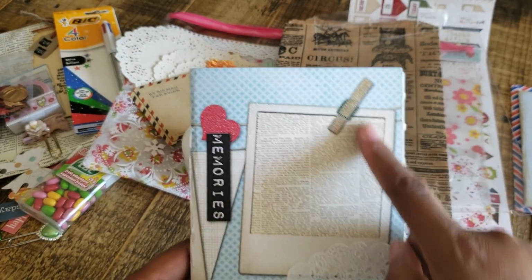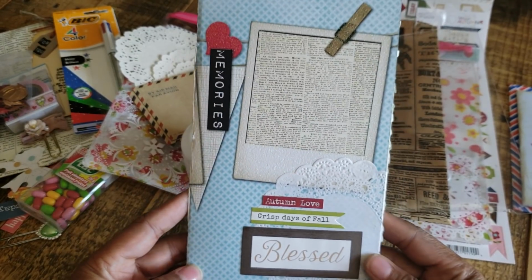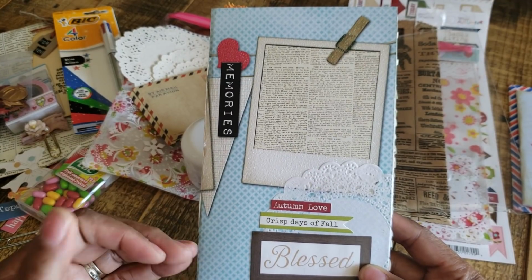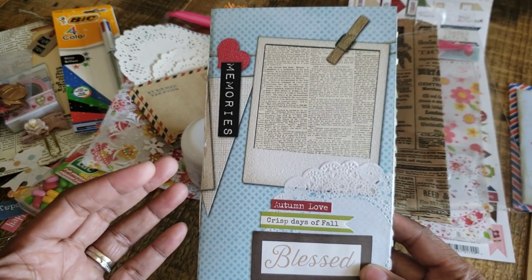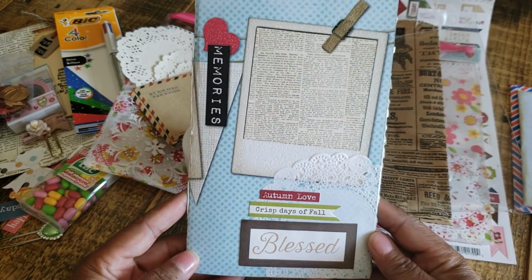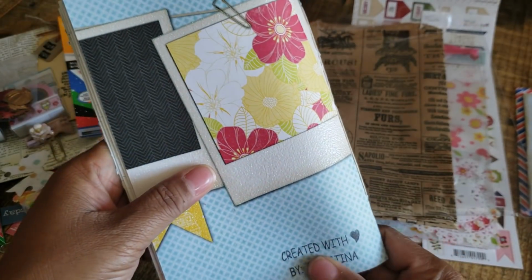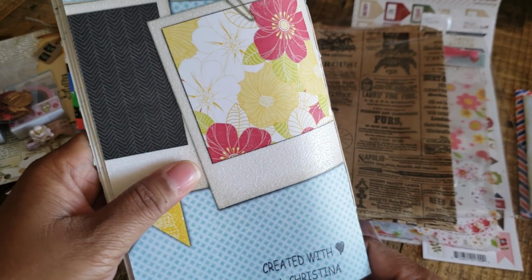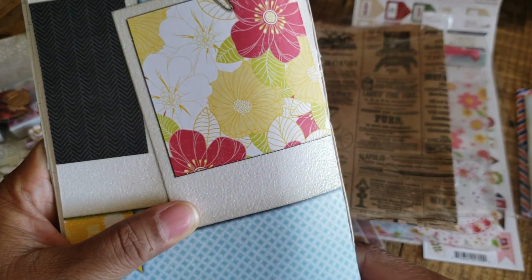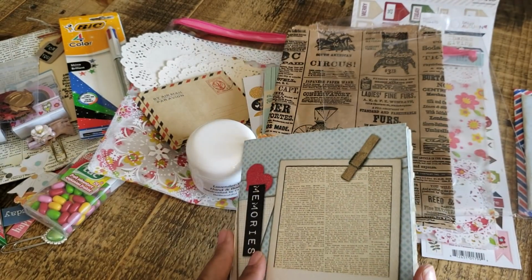Okay, so this is 5 by 8. And I love this wider size, and I got the idea to use a wider size. I've been wanting to use a wider size, but the more and more I watched Christina's videos, I thought, that's the size I want. So now I'm using 5 by 8, and I love this. Oh my gosh, I love this, Christina. And it says, Created with Love by Christina. Did you type that on there? Look at that, guys. It's really cute. Thank you, Christina. Okay, so let's look inside.